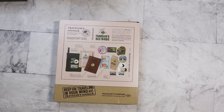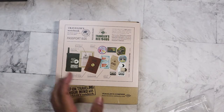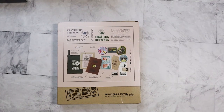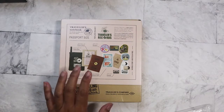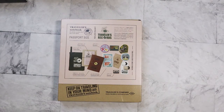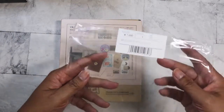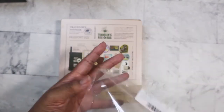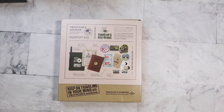Now I'm thinking of probably purchasing the hotel version, but I have to look at it again because I don't want to get another blue Traveler's Notebook, and one of the limited editions was in blue. I wanted to get either a brown like this, a tan, or a camel, or black. Black is fine, but I really wanted to get something that was brown. As you can see here, the original price on this was 7,000 yen. So probably a lot less with the exchange rate right now in Japan. The dollar is super strong. I wish I was in Japan right now because I could buy a lot for my money.